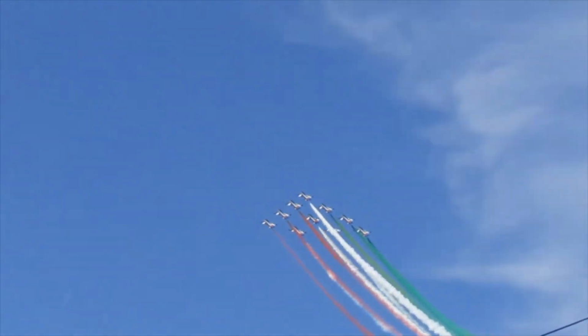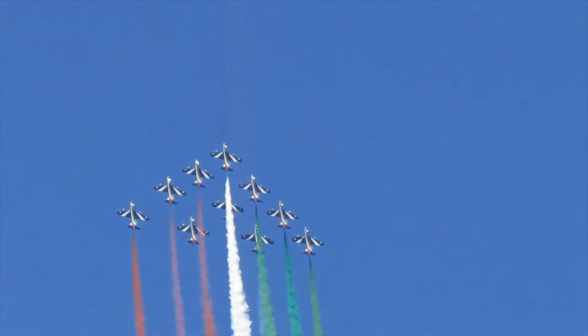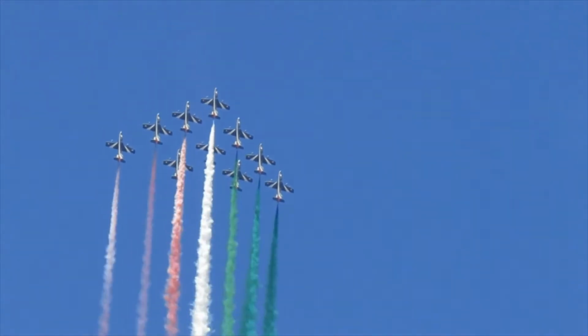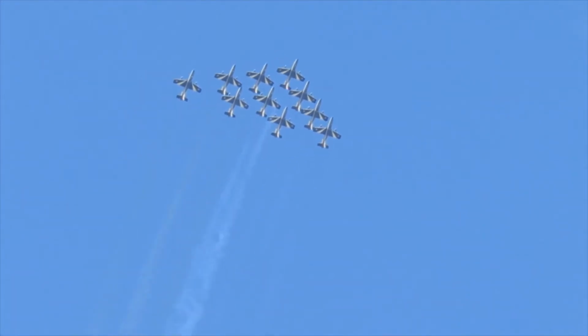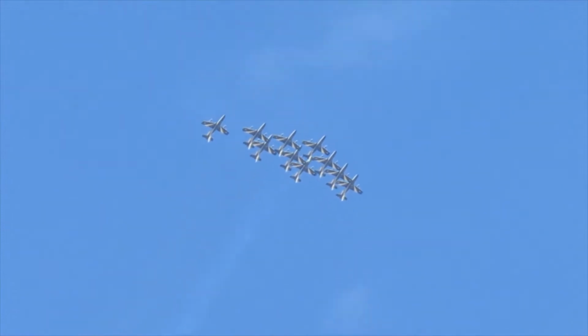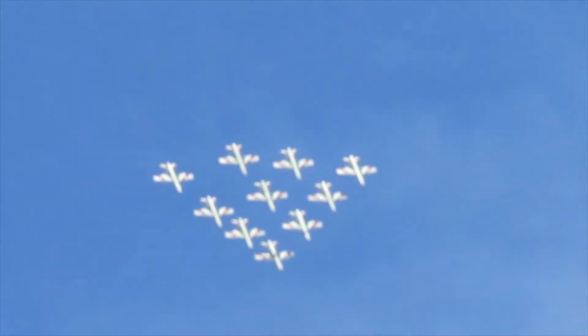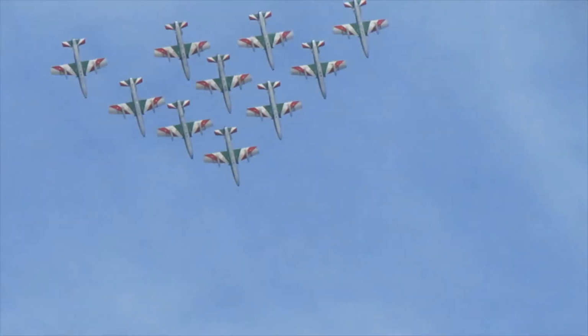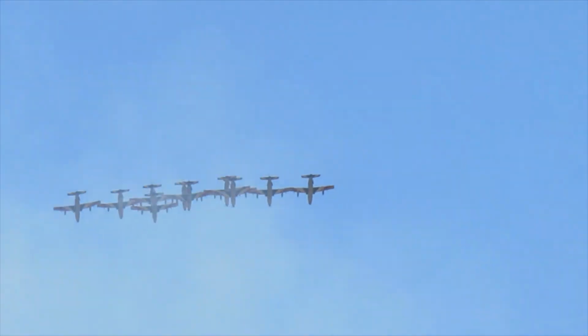Entry looping. This is the entry maneuver, the first maneuver of our program. Green, white and red giant triangle configuration for the 10 MB-339, 4,000 feet above the ground now. This is the only maneuver where all 10 MB-339 are within the formation. Giant triangle diving to gain speed and will be slightly turning to the right.